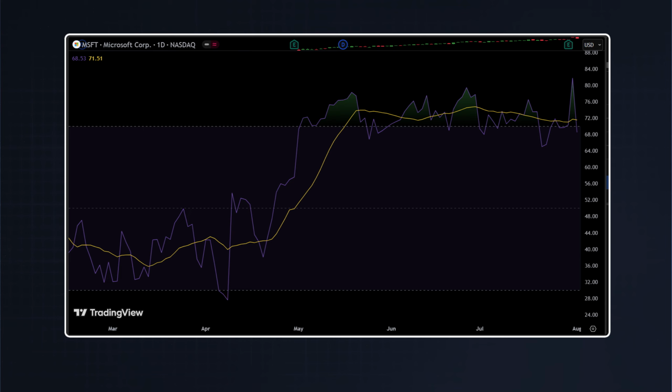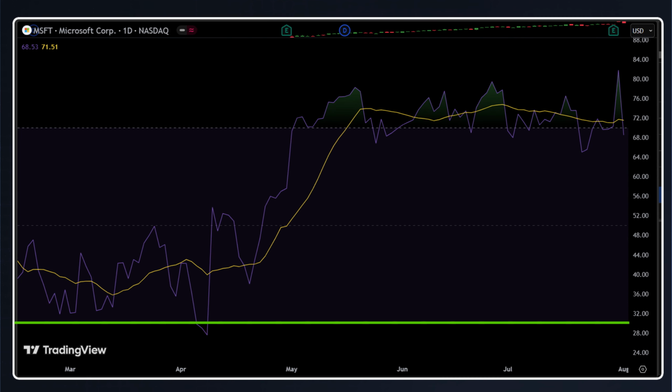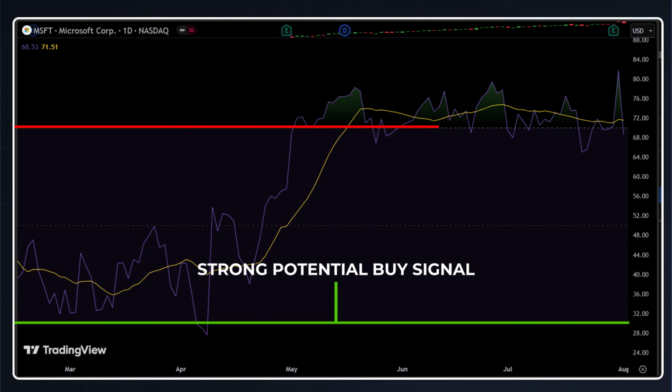Combine it with support and resistance. If RSI is below 30 and price is sitting at a major support level, that's a strong potential buy signal. If RSI is above 70 and price is at resistance, that's when you prepare for a sell or take profit.